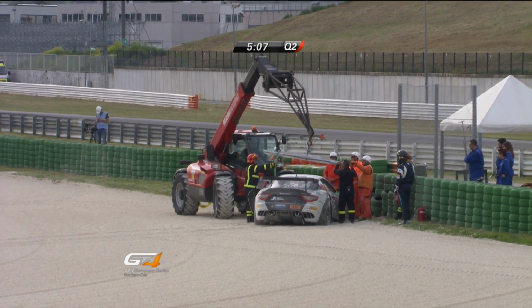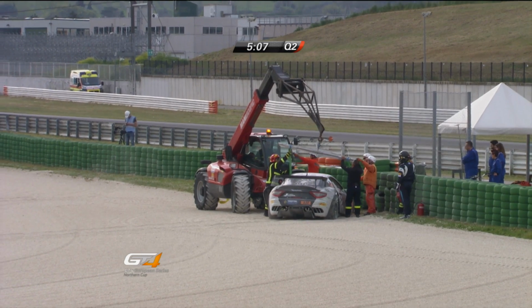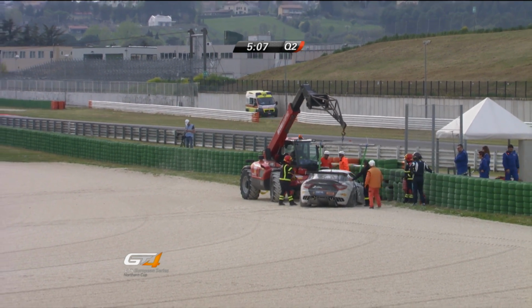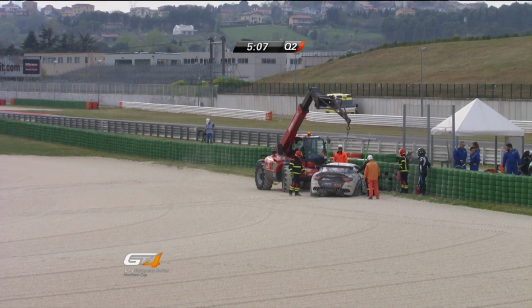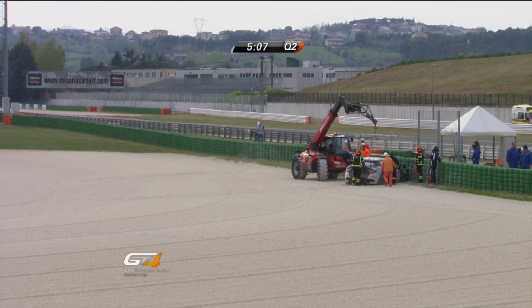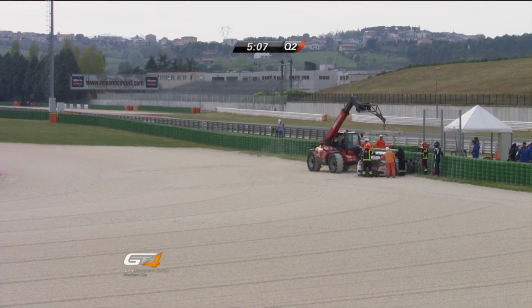As you can see, that Maserati sitting there, the driver, it would have been a very low impact speed. Driver standing to the right, he'll just be frustrated, probably keeping his helmet on to keep those emotions in check, or keep them at least private. But as you can see, the marshals need to get that car away from the tyre wall a bit more so that rescue tractor can pull it clear.